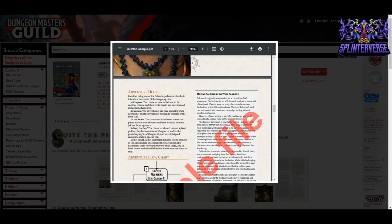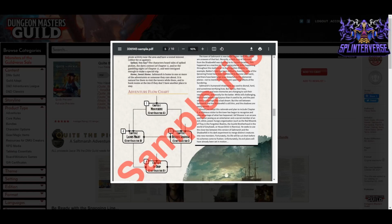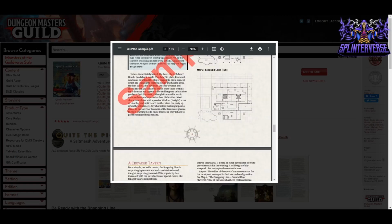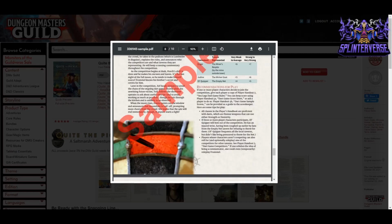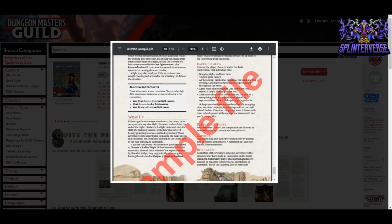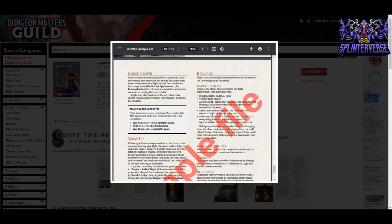They've got 2 more for you, and then it even has a sidebar here telling you how to move it from Saltmarsh to wherever you want it to be. So it tells you the different things that you would need to make sure the area has, or what kind of information you need to know if you're going to move it outside of the Forgotten Realms. Well, Saltmarsh in particular, I should say.